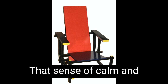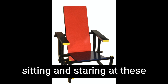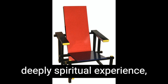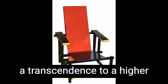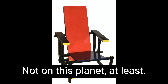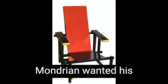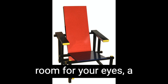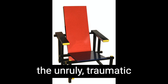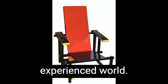That sense of calm and heightened dynamic rationalism that you get from sitting and staring at these pulsing abstract paintings is actually, they argued, a deeply spiritual experience, a transcendence to a higher plane that you'd never be able to achieve on your own. Not on this planet, at least, and not without this art. Mondrian wanted his canvases to act as a green room for your eyes, a KonMari for your psyche, an offer to transcend the unruly, traumatic mess of the empirical, experienced world.